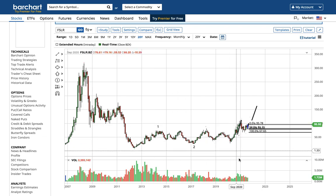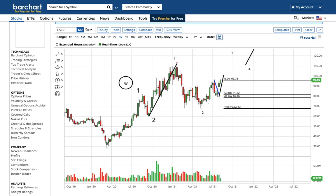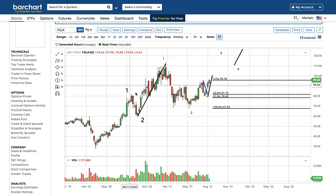It's a 1-2, 1-2 Elliott wave nest. Now we've broken and we've closed above all of these highs from this accumulation range. So if we zoom in on First Solar, there's another important thing. Here's a 1, 2, and then I believe another 1 and 2.